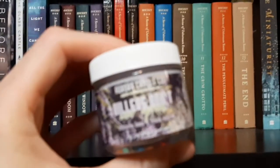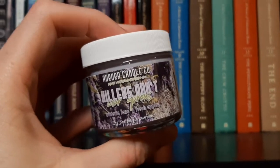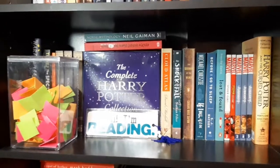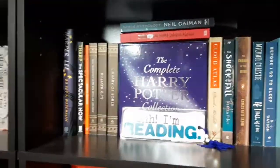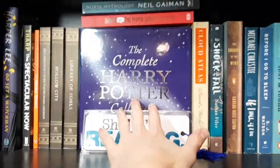And then a book called The Miniaturist. And then I also have this candle by Aurora Candle Company, this one's called Killers Don't Wear Aprons. Smells like flowers and fresh apples. Moving on to the third shelf, we have our TBR jar, which I'll move out of the way for now. My Shush I'm Reading bookmark, the complete Harry Potter collection, which I love.